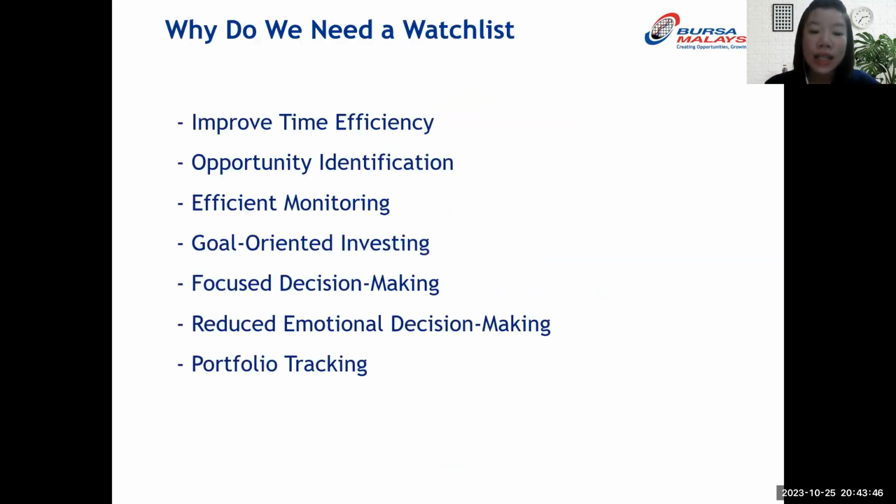Imagine logging into our trading platform every day, and the most active stocks constantly change. If we had to study each stock every day, because every day the most active stock is changing, it would become time-consuming and slow down your decision-making process. That's why we use the watchlist feature on the trading platform, and it helps us easily keep an eye on the stock movement, so we can quickly respond when there are signals to enter or to trade. At the same time, owning a watchlist can improve your time efficiency compared to constantly searching for new investment opportunities or monitoring a large number of stocks.